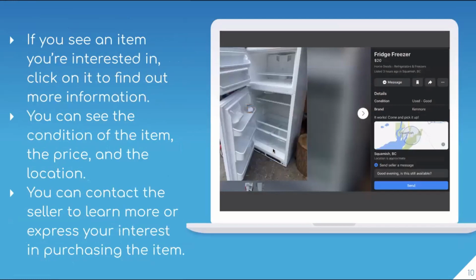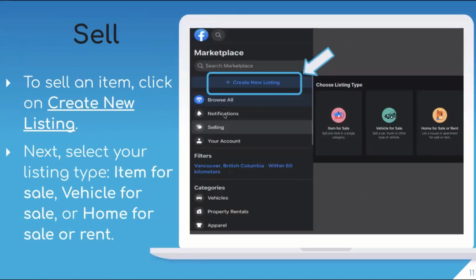If you see an item that you're interested in, you can click on it to find out more information. You can see the condition of the item, the price, and the location. You can also contact the seller to learn more or express your interest in purchasing the item. As you can see here, this is a fridge and it's in good condition, and that's basically what you need to know.